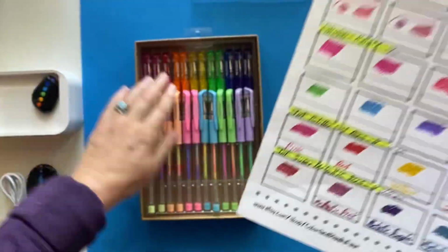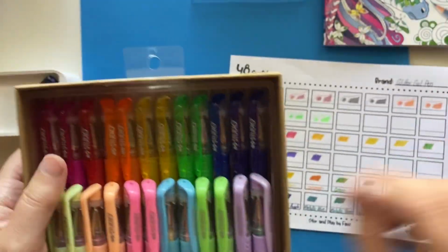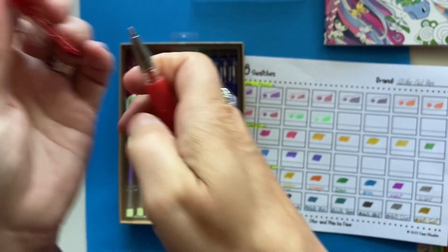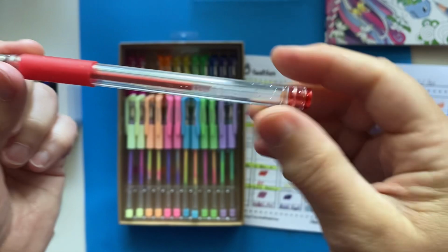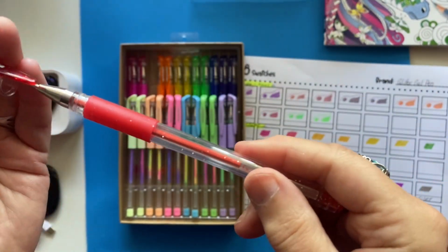Okay, then the next swatching I did were on what they call the scented glitter gel. So when you take the cap off here, I held it up to my nose to smell it. I guess there is a bit of a scent. It does kind of smell like cherries. And I smelled them all.